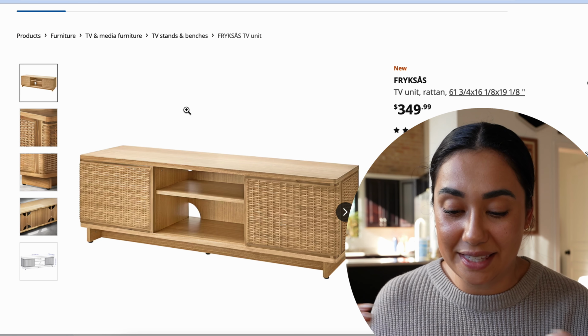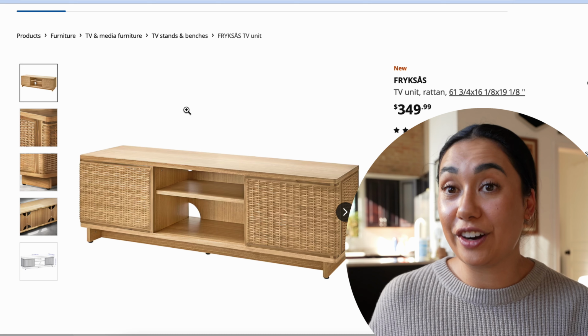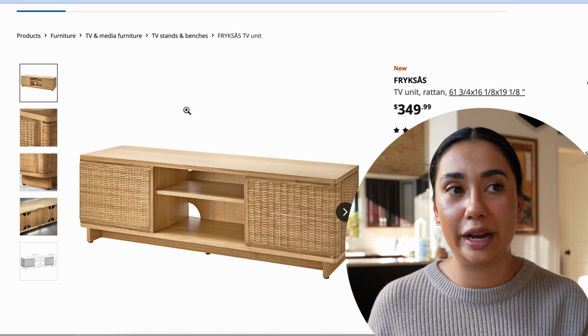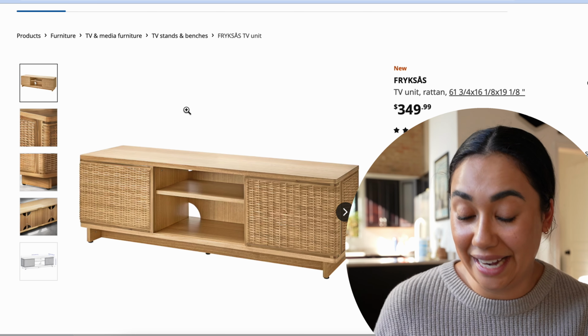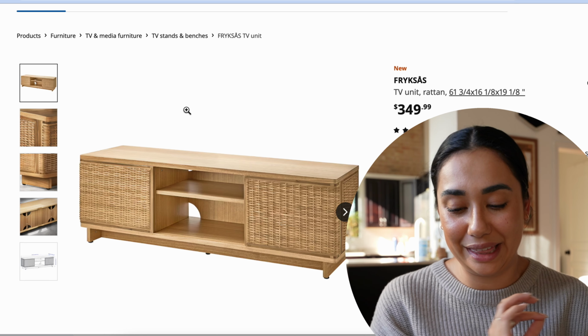Next up, they've come up with this line called the Fras. These are like rattan furniture pieces, and I think that they're so beautiful. I love that IKEA is incorporating more of the rattan. One of my gripes with IKEA is I really hate when your IKEA furniture looks like it's from IKEA, and I think that this whole line does not do that at all. It's a very different aesthetic than we're used to from them, and I really, really think it's so pretty.